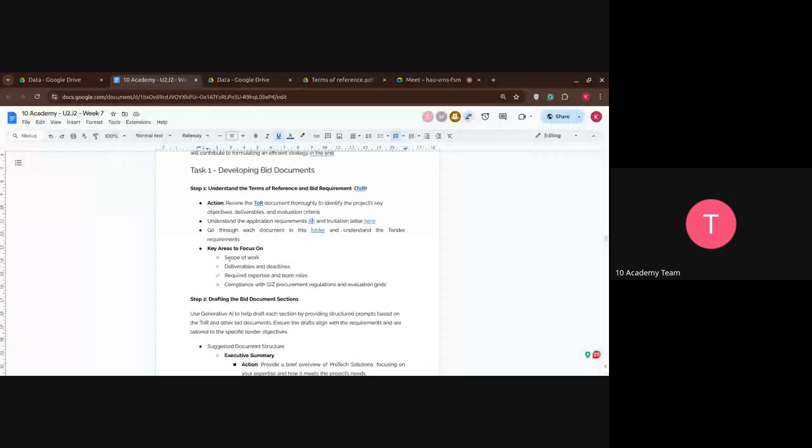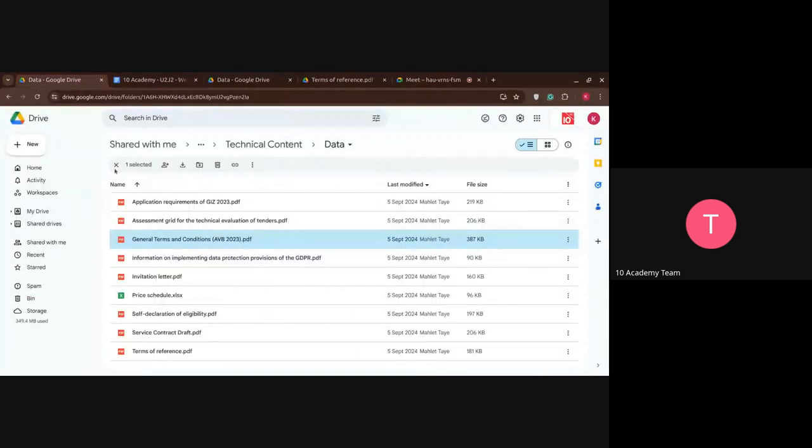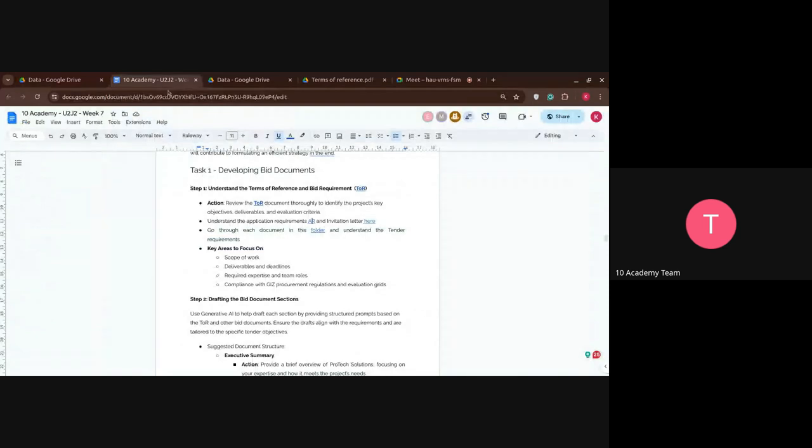and go through each document that's already provided here in order to understand and get the scope of the work, what's expected to be delivered, and the deadlines and required expertise and team roles, and compliance with the GIZ procedure regulations and evaluation grids. So that's step one.